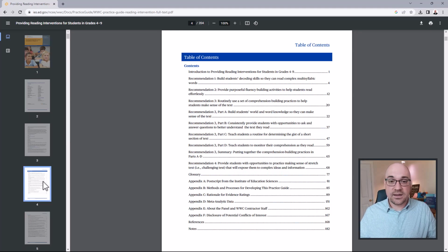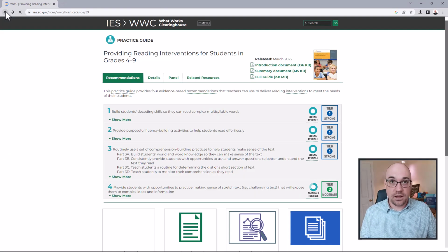We can go back to the table of contents and again, click through any of these. I also love that they have broken some of these recommendations down. So you can see recommendation 3 has a part A, B, C, and D, as well as a summary. So again, that's going to help me as a practitioner really to navigate that research a little more effectively. So I highly recommend that you take time to download a full guide before making any decisions.